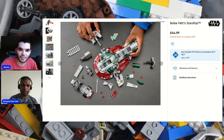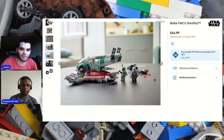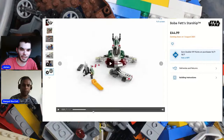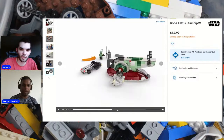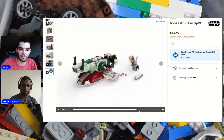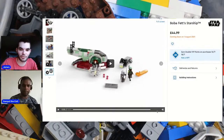But the whole build looks really cool, a good variety of pieces and curved pieces. The Slave Ones are always good ships, to be fair. Very nice. And I guess we can go through this video. Do you have one yourself, by the way? You have a Starship? No, sadly, I never got the Slave One. I just wasn't really bothered.